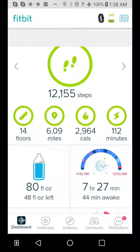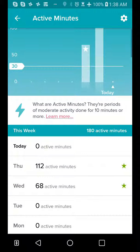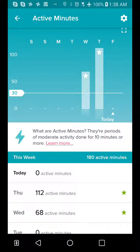Excuse me, guys. I don't know why I keep yawning. This 112 minutes is 112 minutes of activity, so like moderate activity. And everything you click on, if you don't know exactly what it is, it'll let you know.